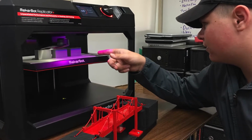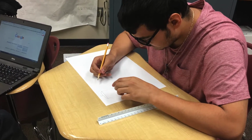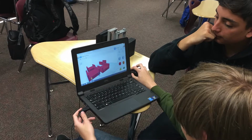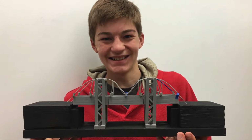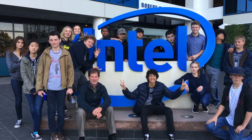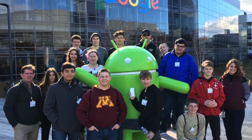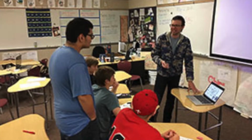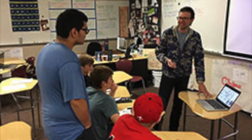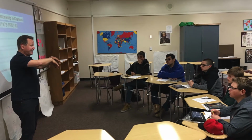Finally, we will conclude the course by engineering our own suspension bridge, in which we will research a classic American suspension bridge, create a composite drawing, design it using a CAD program, and finally build and assemble it using a 3D printer. Since a major component of this class is to expose students to many of the career opportunities available to them in the tech sector, we visit a number of companies, including NASA, Google, and Intel. Finally, in the spring class, we host a guest speaker series in which tech leaders come visit our class and tell us about their fields.